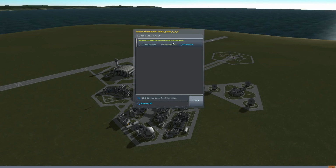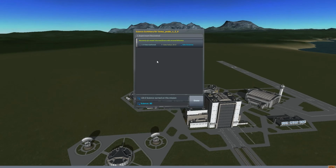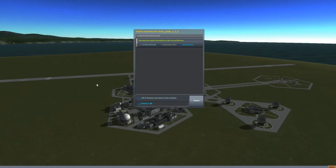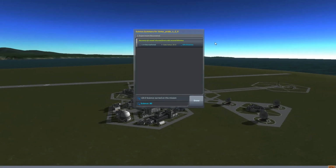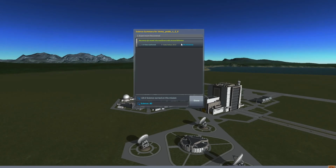Oh, sweet. 20 science for just taking it around Minmus. Pretty cool. Okay guys, we'll end that episode here. That's a good solid launch vehicle. I think we can get to lots of places with that. So I may, in the meantime, send a bunch of probes all around the solar system and get some free science.